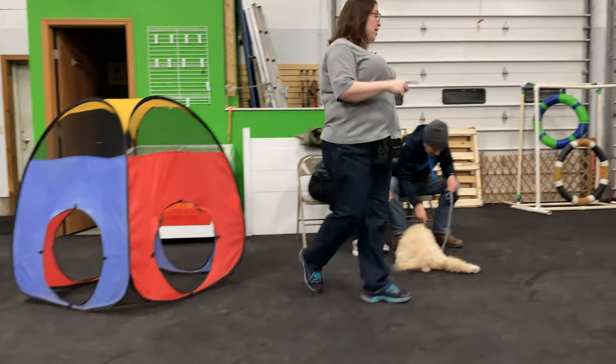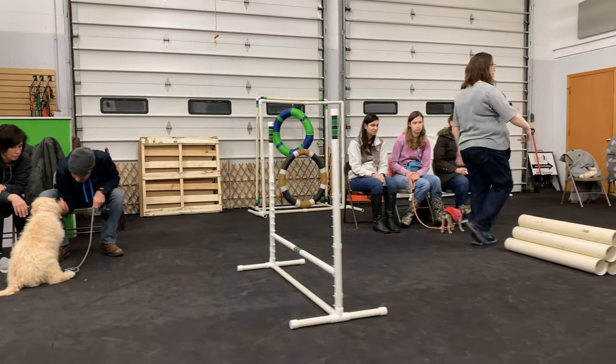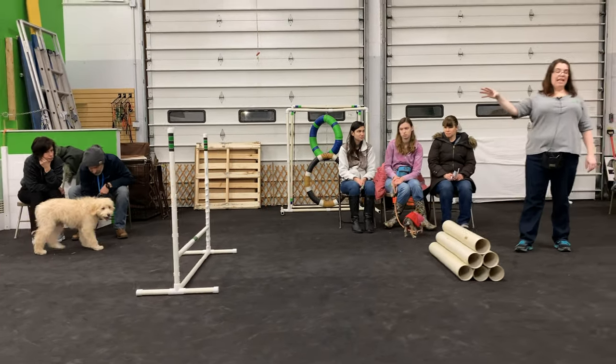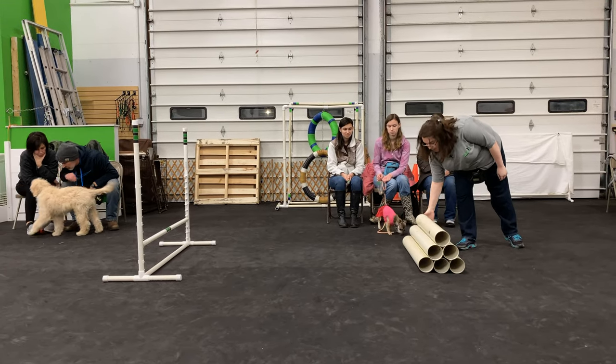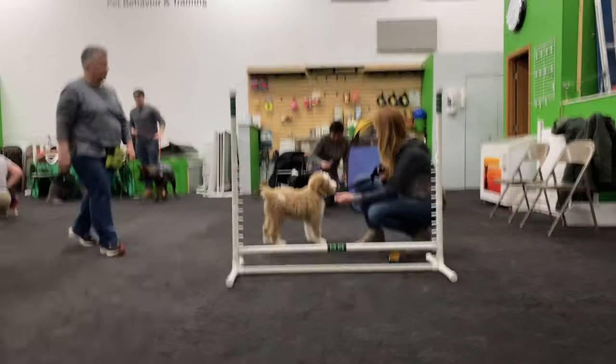We have our two jumps. Jump number one, jump number two. Do these as one exercise, so just make sure no one else is starting on the other end. You can adjust it. We can make it lower or higher. This one, we can take the levels off for our more petite dogs. Okay, so they don't have to jump quite as high.